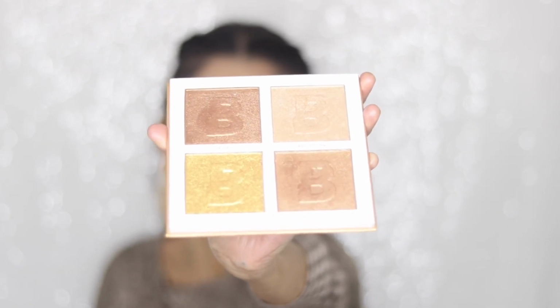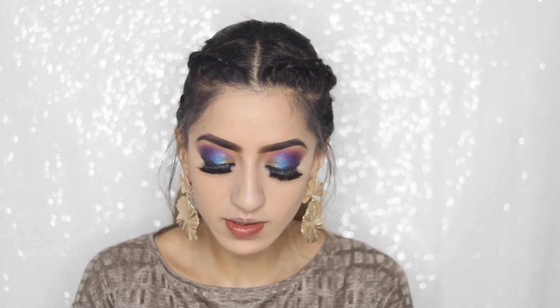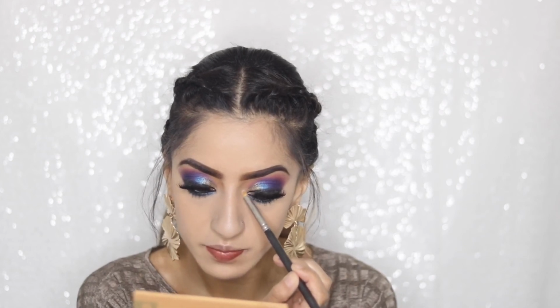You get different shades in this palette, so it's not just this smolder palette. I think you can get different colours, but I went for this one because it's got more bronzy tones in it and that would suit my complexion a lot better. So you could go onto the Beauty Bay website and see if you can find the right colour that suits yourself. So I'm just going to go in with the shade Reflection, which is the shade in the top right. And I'm just going to highlight my inner corner with that.